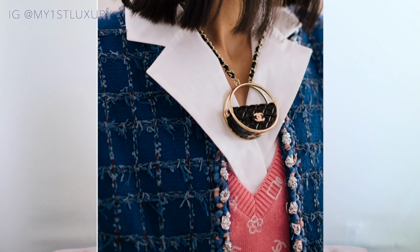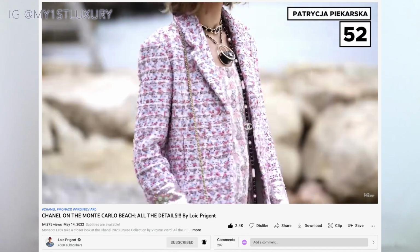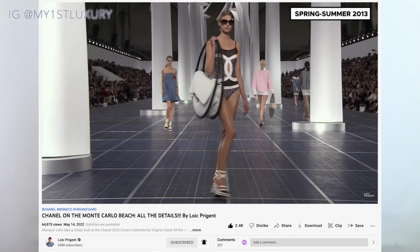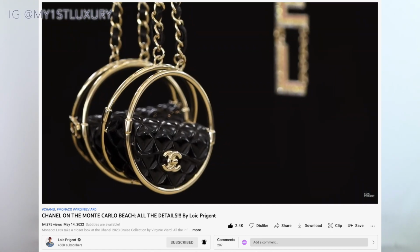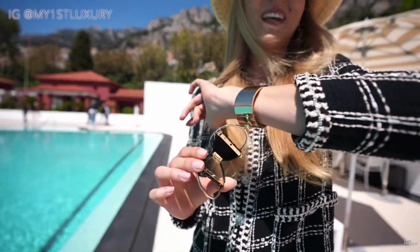For example, the little hoop, the original inspiration of those were the original hula hoop Chanel handbags, and now they're made into accessories. So I've seen them as bracelets and also necklaces. Without spoiling the show, there are a lot of more interesting details that I like to pinpoint today. So without further talking, let's get into all of the details.